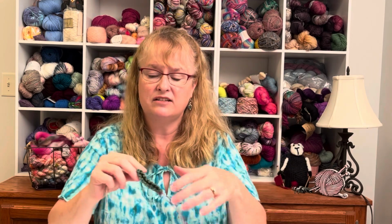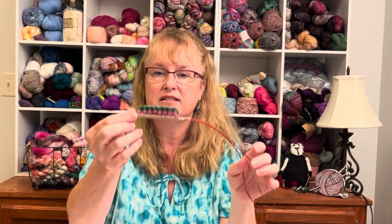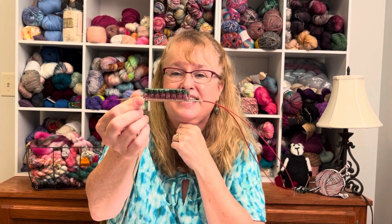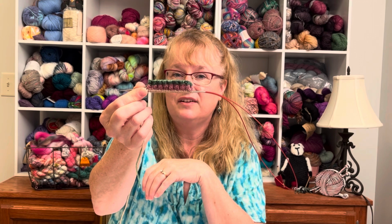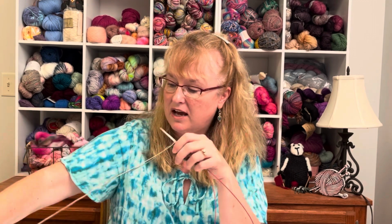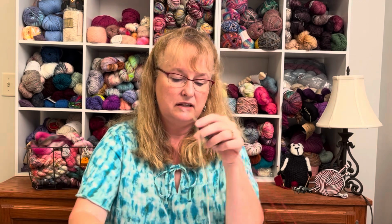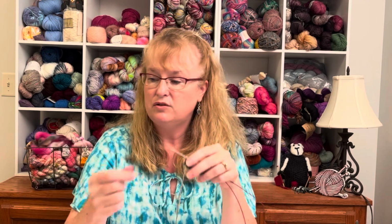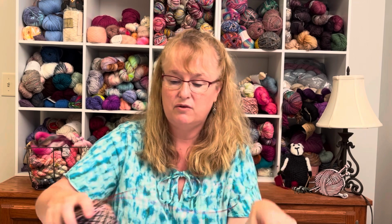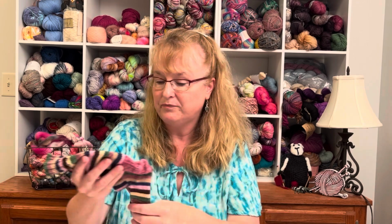which I've had the first sock done for a while, but just didn't cast on the second one yet, but I'm just five or six rounds into the cuff. So I hope to make more progress on this. I have two sock projects for Christmas gifts that I would like to get done before the end of August. That would be great, just to have a few gifts done. I don't think there's anything else to say about that.